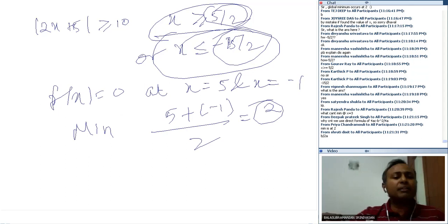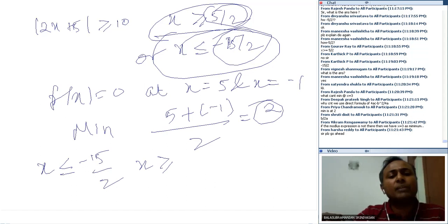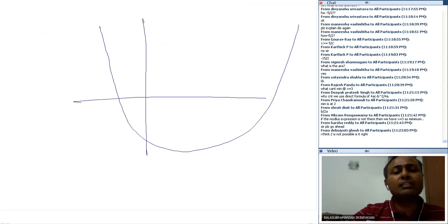So, coming back to Sudeep's question, Sudeep, the point is your allowable ranges are x less than or equal to minus 15 by 2 and x greater than or equal to 5 by 2. The value of f of x I get at x equal to minus 15 by 2 is greater than the value I get at x equal to 5 by 2 simply because I have a quadratic expression which goes like this, right? This is at x equal to 2.